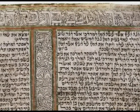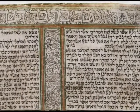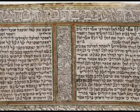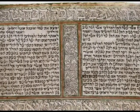And the border below is a lineage from Shaul the king till Mordechai. And again, it's all calculated with all the Hebrew text and the illustration and the decoration inside. It's very impressive and very touching. It's late 16th century Italy.